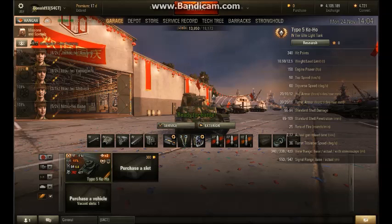I will be doing a quick review for the Type 5 Ke-Ho. This is a Japanese Tier 4 light tank.